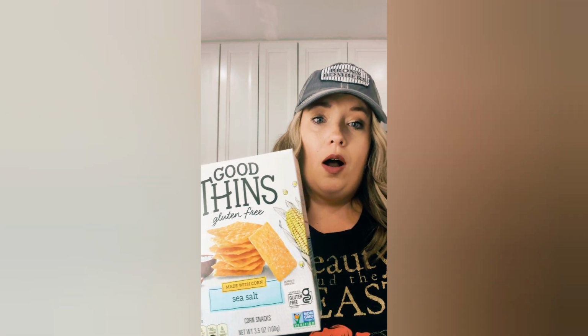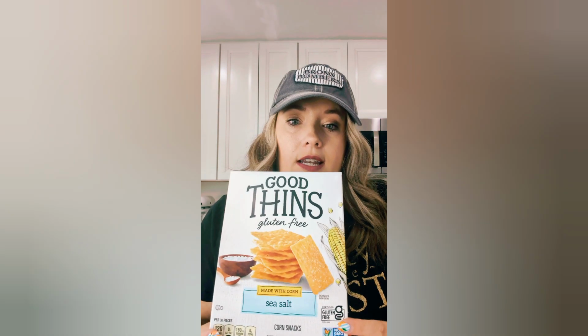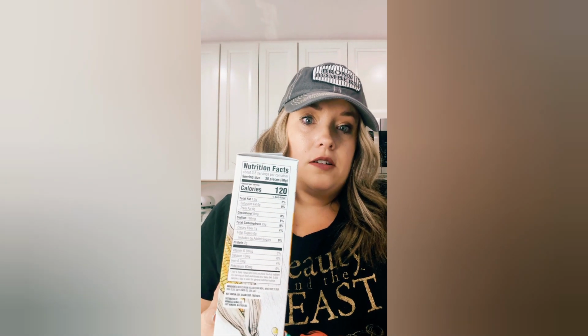You could use it as a tapa with meat on it as like an appetizer party, or if you're having friends over, or you can just eat it as a snack, whatever you want to do. But yeah, these are only 120 for 38 crackers. So that's pretty good, 120 calories.